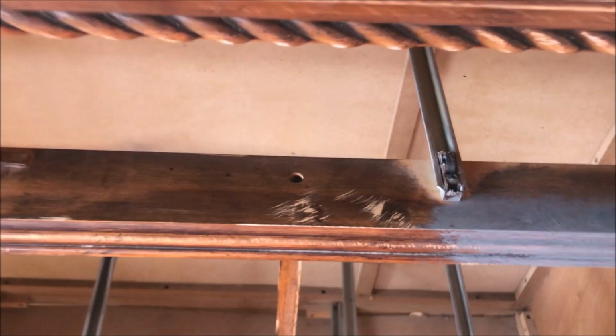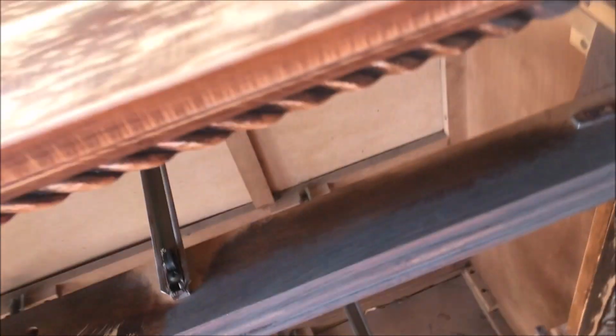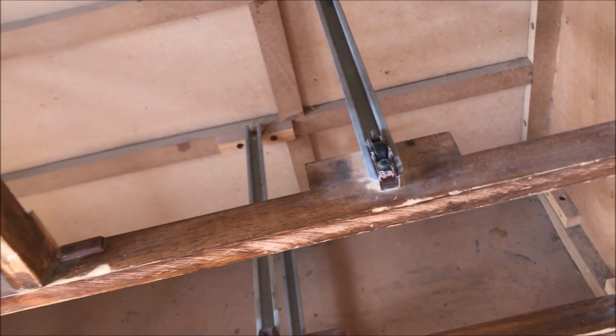And try to get the paint in as far as you can on the inside, because this is a good high-dollar piece. You don't want to do it quickly and shoddy. You want to make sure it's done nice. It's going to look good and evenly coated. So this is really going to come along nice.